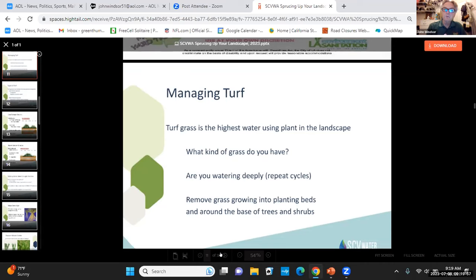Things like bluegrass tend to burn up when it gets hot. They're not as drought tolerant as, say, the tall fescues. And certainly, you don't want the grass to grow up to the base of trees or shrubs.